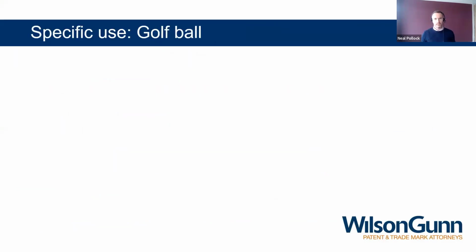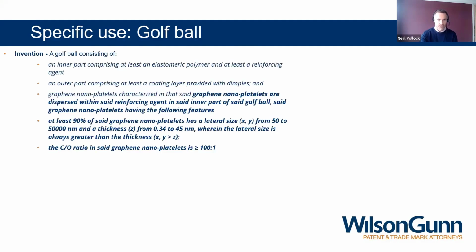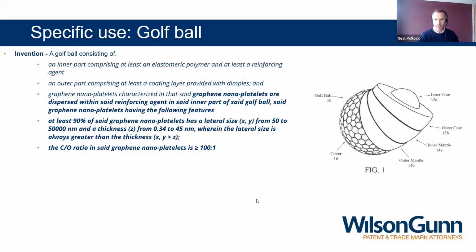So just going on to the final example, this relates to a specific use, and in particular, it's directed to a golf ball in this instance. As you can see here from this example and this claim, the invention relates to a golf ball consisting of an inner part comprising an elastomeric polymer and at least a reinforcing agent, an outer part comprising a coating layer provided with dimples, which is what you normally see on a conventional golf ball. And it also requires that graphene nanoplatelets are dispersed within the reinforcing agent in said inner part of the golf ball.